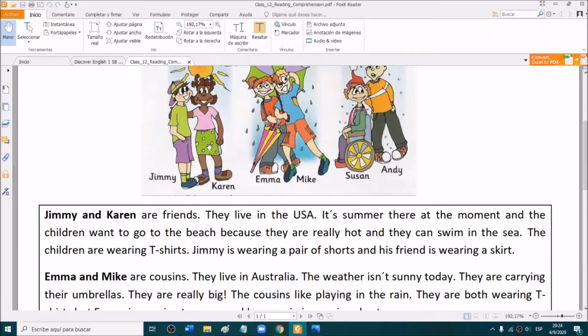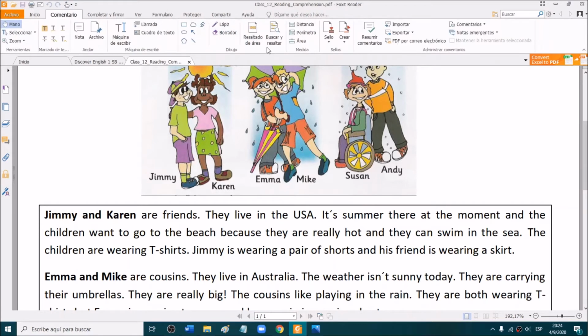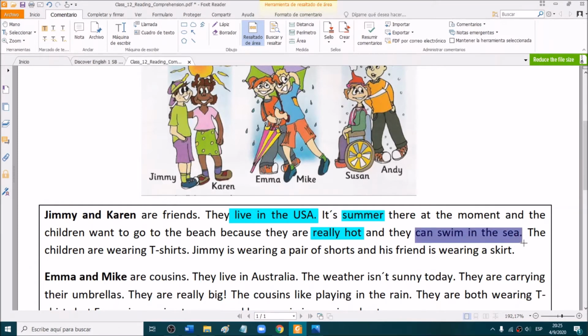Okay, so this is Jimmy and this is Karen. They live in the USA, and right now is summer. Okay, so in summer, it's really hot. So, they want to go to the beach to swim in the sea. Okay? Good.